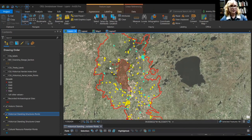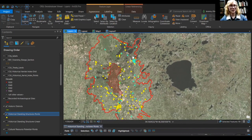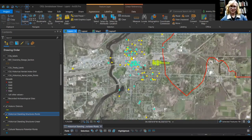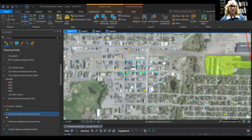So they're scattered rather evenly across the project area, but we can definitely see there's a concentration of them over in Brainerd. So let's zoom into that. It's almost a half and half. The yellow is stuff that is currently listed on the SHPO record. Blue is everything that is not currently listed. And so you can see there's a lot of potential for stuff that is just not on the radar yet.